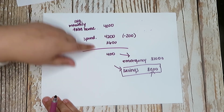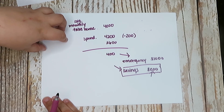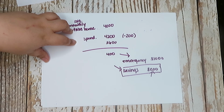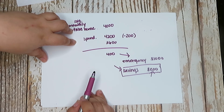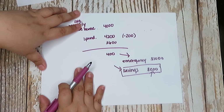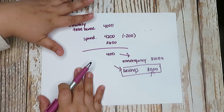I know for a lot of people when they're doing this, it's really hard at first. It really, really is. And it doesn't have to be perfect. Some months you're gonna have unexpected things that come up, and you might have to not put anything over there. That's okay. It's not the end of the world. But this will really help you focus by understanding what your spending caps are. So I hope that it makes sense.